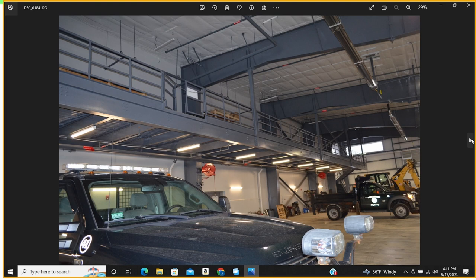Jim, what's on the walls? What's the wall surface? It's the interior side of the metal panel, so it's a metal panel sandwich of two sheets of metal. So the insulation is all built right in there? Correct, in between. Is it aluminum? No, it's steel. It's steel, okay.